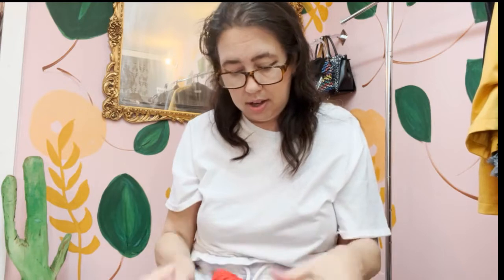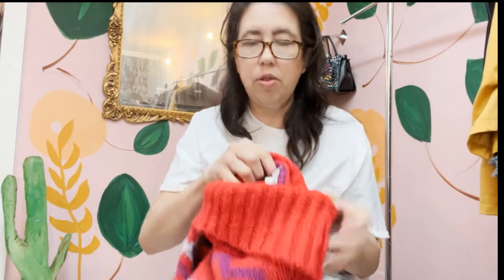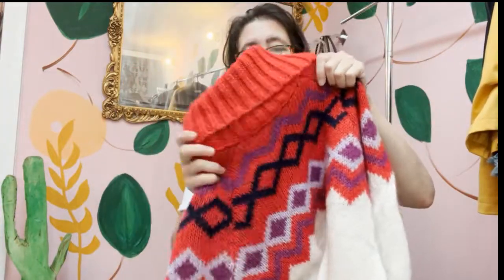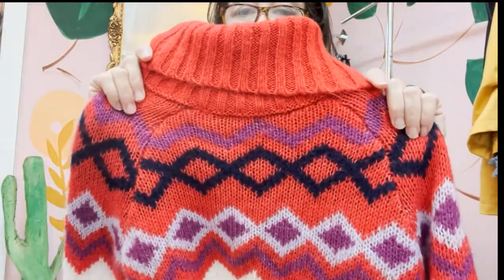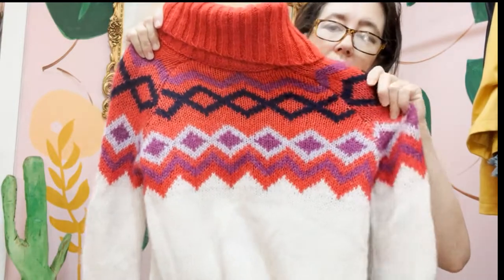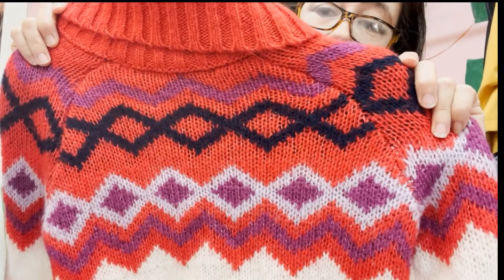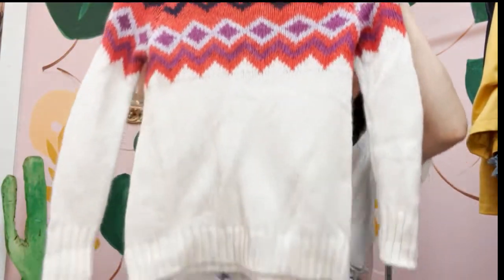Next item was also an item that was given to me by a family member just to sell. And so I'm selling it. It's So, the brand So, which I think might be Kohl's. I'm not positive. But I just love the color of this sweater. So it's this really bright, happy, not pink, kind of like a red color, I should say. And it's got the purple and the lavender and the black going throughout it.